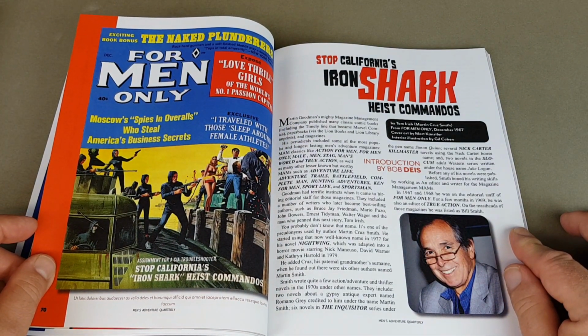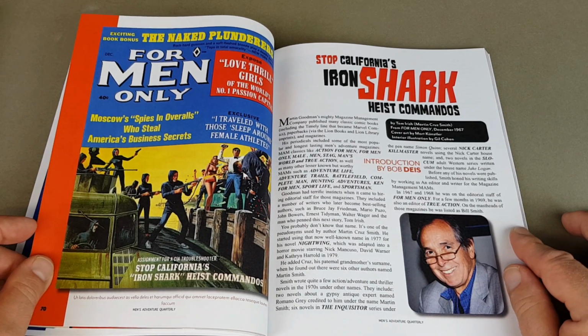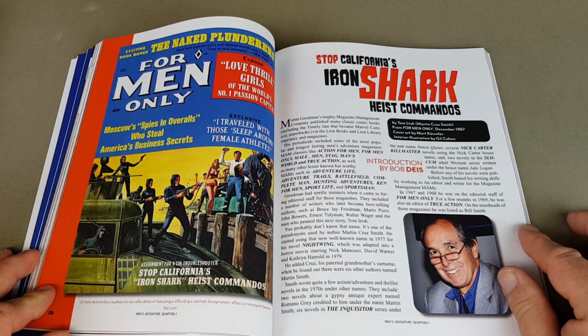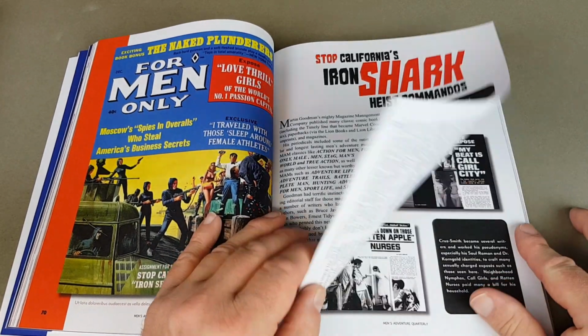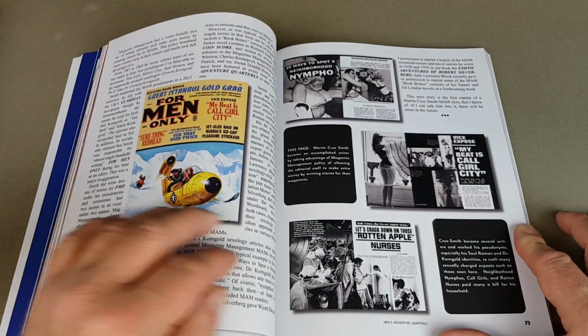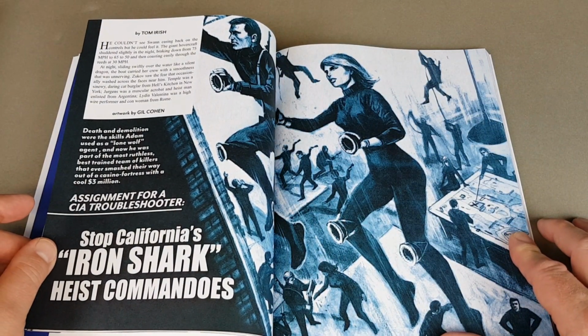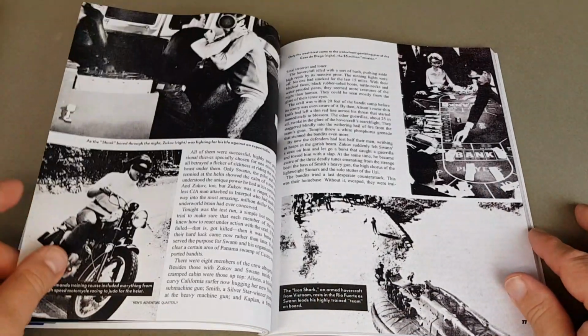Next we've got Iron Shark. Stop California's Iron Shark Heist Commandos. Another one with a Mort Kunstler jacket there, front cover illustration, and interior illustration by Gil Cohen. And he did a lot of the Executioner covers later on. Here we are, here's the original magazine story.